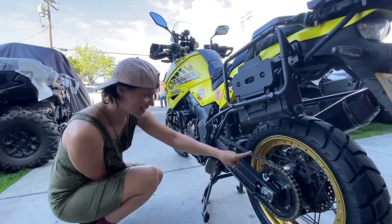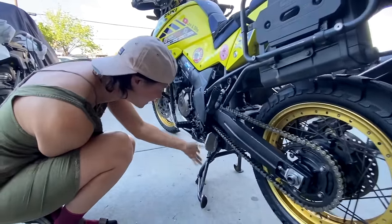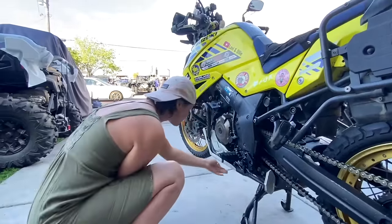How does she look? It looks like a new bike. Oh my god. Like a new bike. Look, Ollie, here. You can actually see the mechanism. That's so cool. Wow. It's like a new bike.